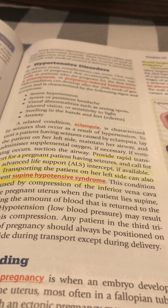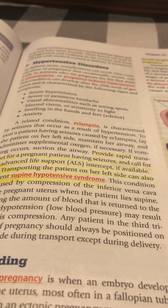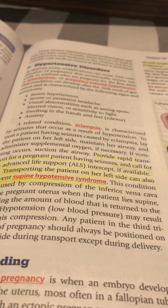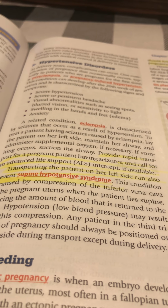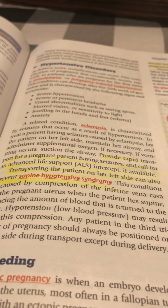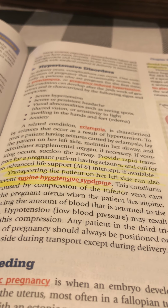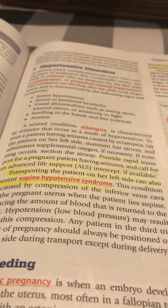Remember, this is not a seizure disorder. This is a condition that has come on because of the pregnancy and this caused hypertension. So it is a true emergency. You need to know the difference between preeclampsia and eclampsia and what signifies the start of eclampsia. And of course, as I said, that is the onset of seizures.